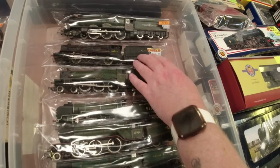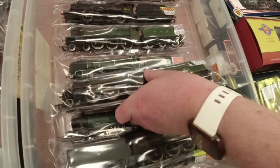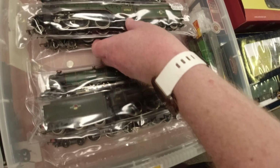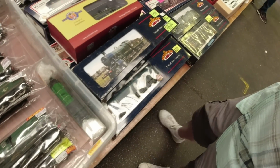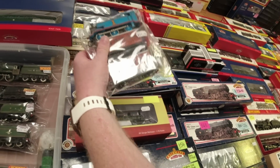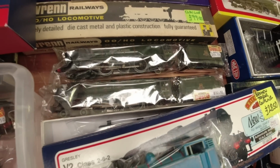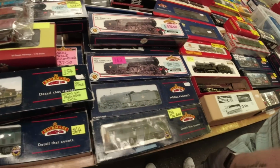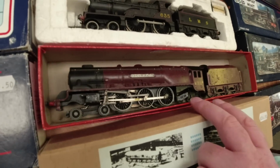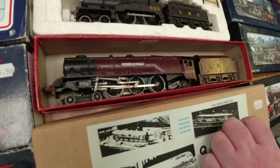Some nice ones in here. One with W8F. It's all green in here, isn't it? Isn't it just? You got a southern one there. Nice. Some more Hornby 00 under there as well. That's the really early 001, the Duchess of Apple. I think that was the first one they did without the smoke deflectors. When they did the later ones, it was actually a completely new moulding, even though it was basically the same class of loco. So I'm talking a few years.